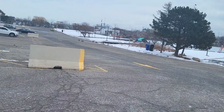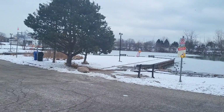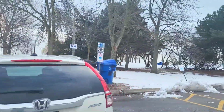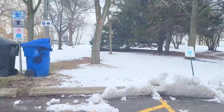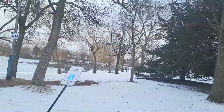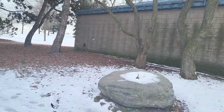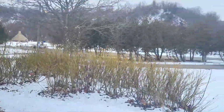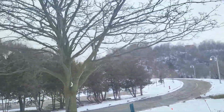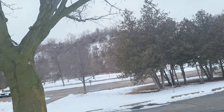And right there, the water is actually frozen, but still you can see some birds there. Okay, weather is not that cold today. It's a bit mild and slightly snowing. I'm trying to find the safe path to walk. See the road right there. The lights are still on. Okay, this is not so easy.